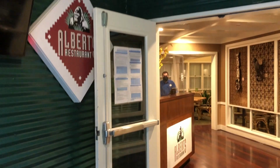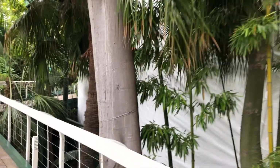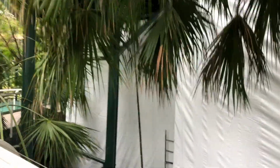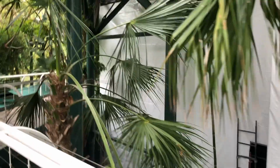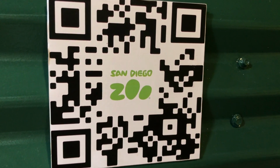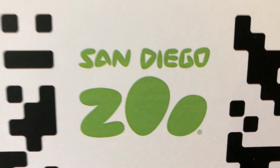Albert's, which is the zoo's very nice sit-down restaurant, it is open. However, there is construction, scaffolding all around Albert's right now, so the windows and the outdoor patio were all closed off. You can make reservations through the zoo's website if you do choose to dine at Albert's. From what we did see when we breezed by, they did have QR codes in place instead of paper or laminate menus, which I am a huge fan of as well. So hats off to the zoo for going that direction with the QR codes.